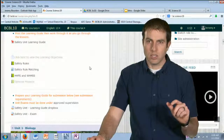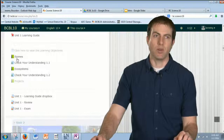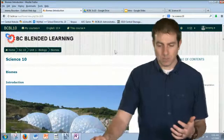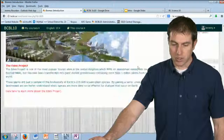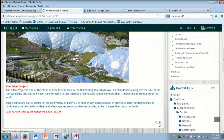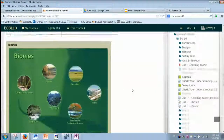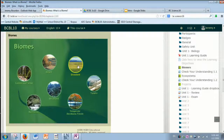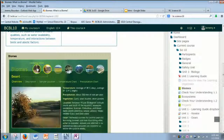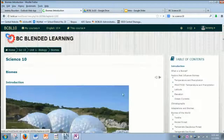I'm going to just jump down to the biology unit and we will have a look at something that's a little bit longer of a textbook type thing. So if we look at the biome section, you can see it's a bit longer in terms of the material. It talks about the Eden Project and an introduction. And then we move on to what is a biome, gives you a diagram, some definitions. And then down here, there's this interactive biome thing. I can click on the grasslands, it tells me about it. I can click on desert, all the different biomes that we're going to talk about. And then I click the next triangle over, it goes to the next page.